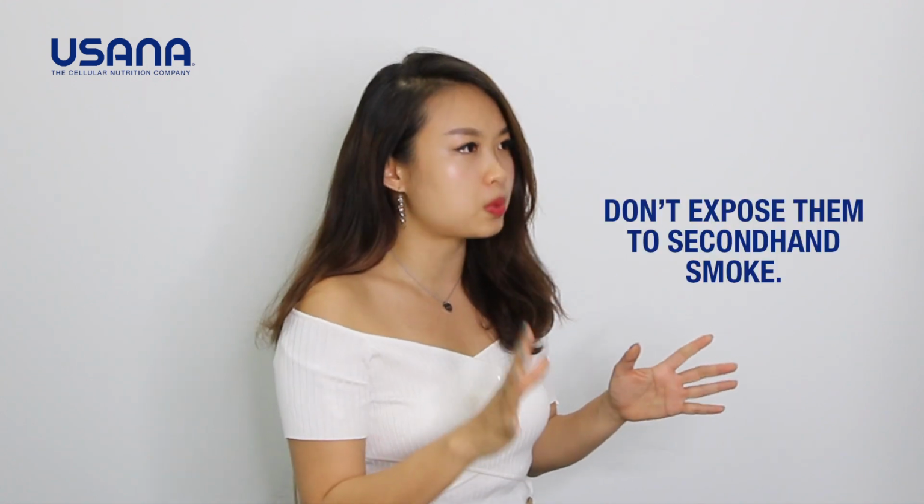Secondly, don't expose them to secondhand smoke. If you or your spouse smokes, please quit. Cigarette smoke contains more than 4,000 toxins, which can irritate and kill cells in the body. Kids are more susceptible than adults to the harmful effects of secondhand smoke because they breathe at a faster rate, and a child's natural detoxification system is also less developed. So secondhand smoke increases a child's risk of bronchitis, ear infection, and asthma. It may also affect intelligence and neurological development.